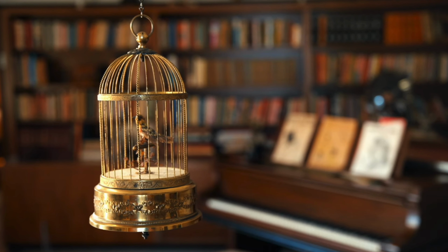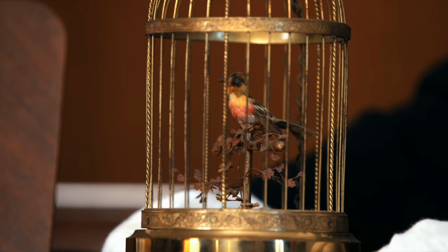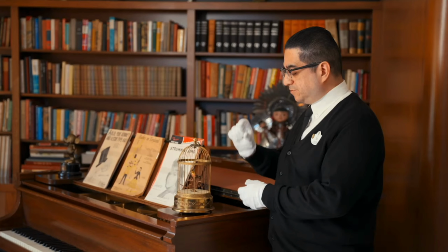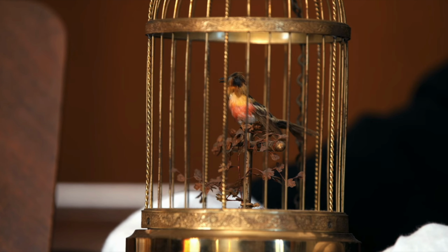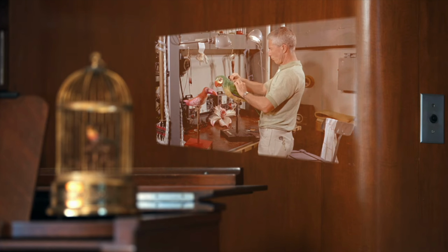In the late 1940s, Walt Disney discovered an antique mechanical singing bird in New Orleans. This discovery sparked his fascination with three-dimensional animation, and after returning home to California, he tasked his Imagineers with dismantling the bird to learn how it worked, laying the groundwork for audio animatronic figures.